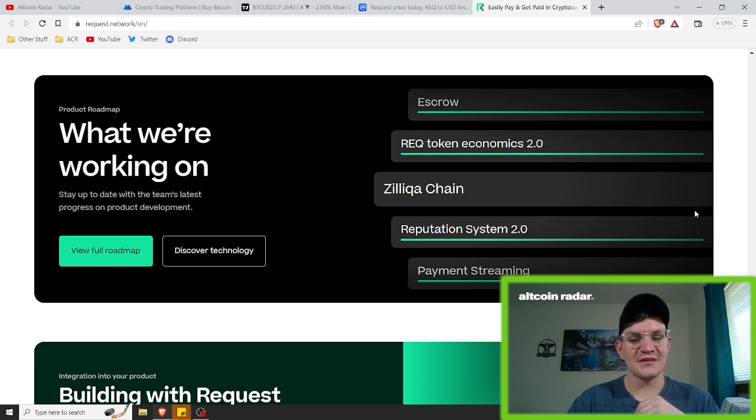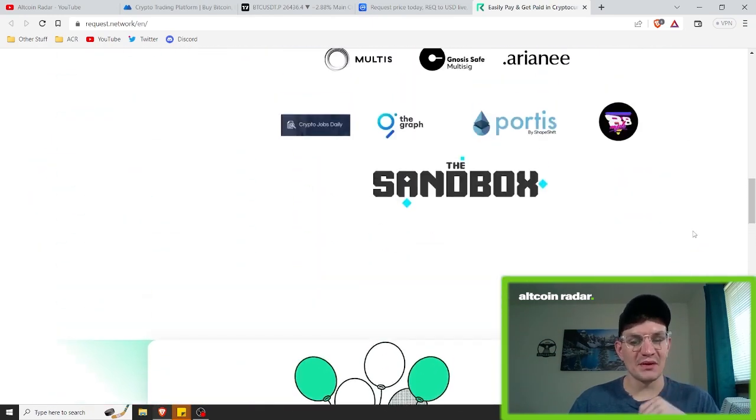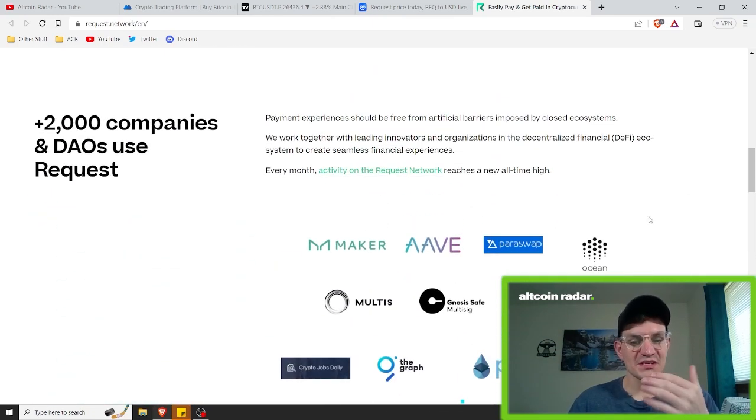So you might be asking yourself how it all works in the grand scheme of things. As the name suggests, the Request Network was built to enable users to request payment from other users, kind of like how you're able to on PayPal, right?